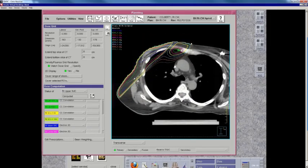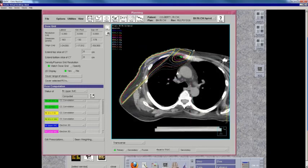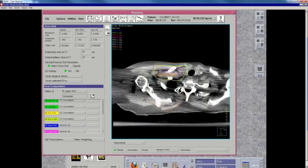So here we go. I'm trying to cover my nodal targets with my 45 gray isodose line, shown in yellow. I'm trying to cover my chest wall with about my 49 gray isodose line, which is shown in purple.